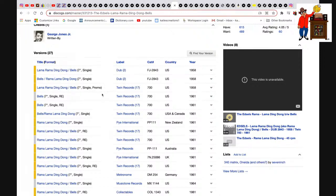So when I was looking for this record, I talked to Johnny G over at Johnny G's Vinyl Treasure Show, who loves the 50s music, and he recommended that I get the Twin version, 1, because it sounded better, and 2, it was a little bit cheaper. The dub is very, very expensive.